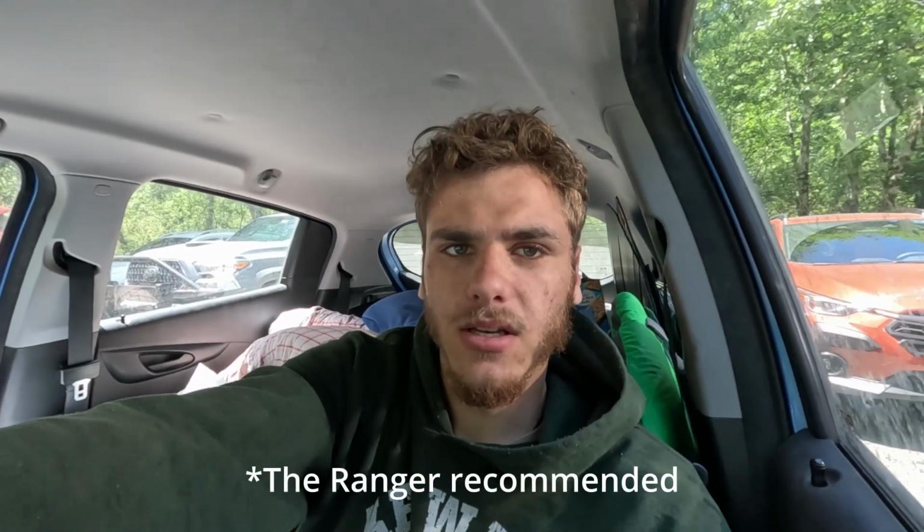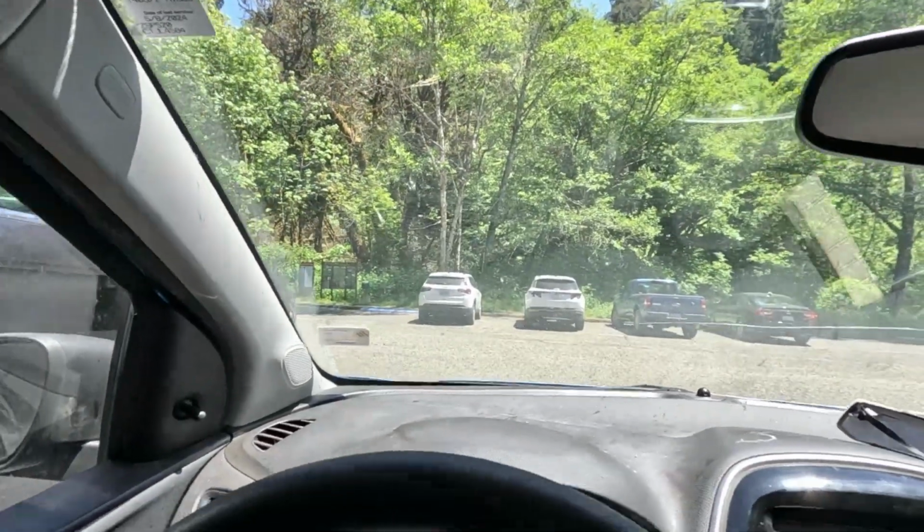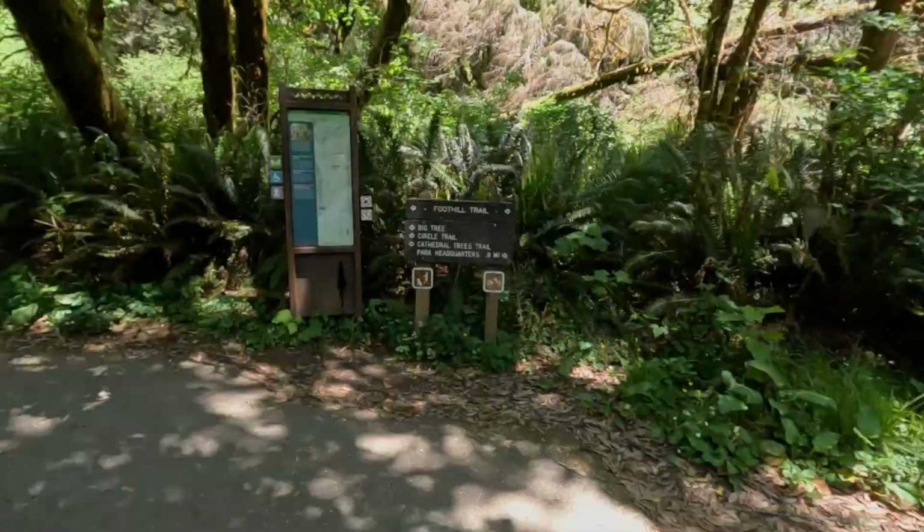All right, I am within Redwood State and National Parks, specifically at Prairie Creek. I got a bunch of maps and stopped at a visitor center, and I am at one of the spots that he recommended, which is Big Tree Wayside. So let's get out there, walk down the trail a little bit, and go see some big trees.